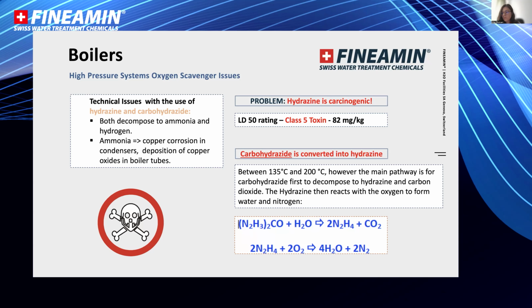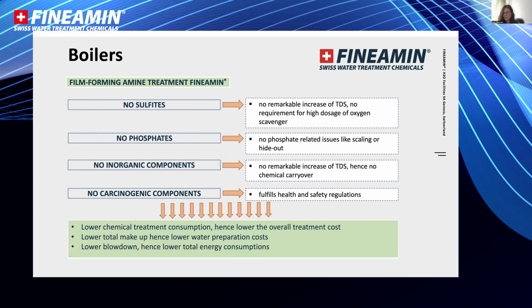Beyond that, technically, as you see from the decomposition patterns, both hydrazine and carbohydrazide will decompose to ammonia. So if the systems have any copper or copper alloys, then ammonia is highly corrosive to the copper and copper alloy metallurgies. So what we can then ensure about film-forming amine treatment by Fineamin is that our treatment has no sulfite.